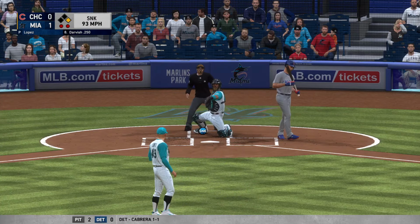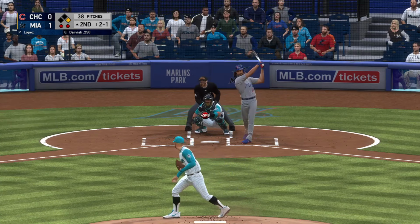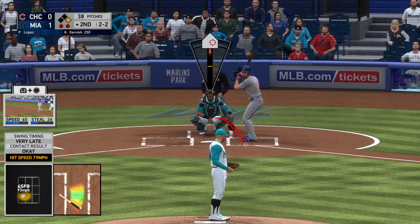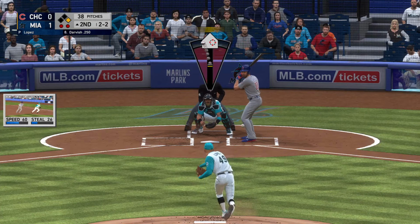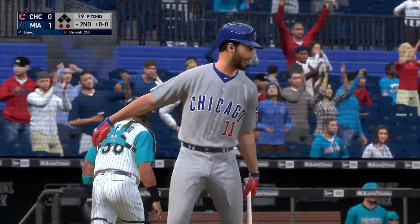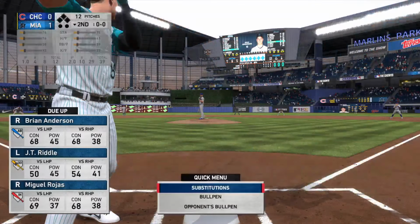And there's ball 2 now. Count even at 2-2. Contreras, the runner at first with 2 gone. Got him swinging, and that will end the inning. Cubs strand.